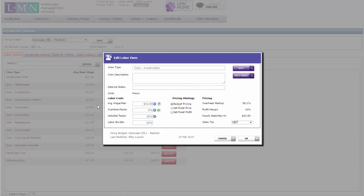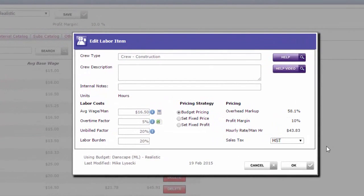First, you're going to set up your different crews. Now, you don't have to set up each crew individually, but you do need to set up your types of crews. Typically, a construction or installation crew gets paid a higher average wage than, say, a maintenance crew. And maybe an irrigation crew gets paid even a higher wage than a construction crew. So because each crew has a different average wage, it's a good idea to create each crew or each crew type separately.